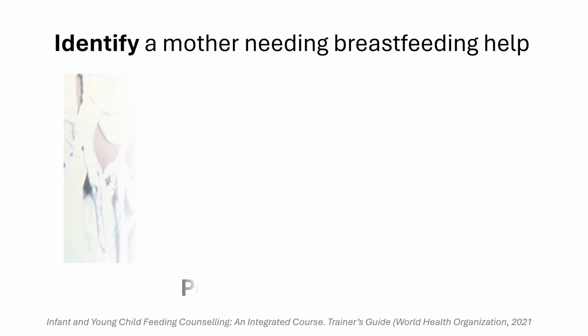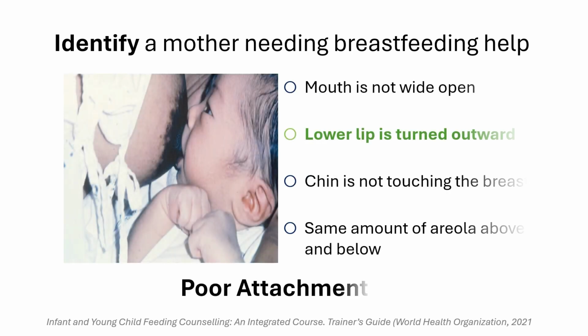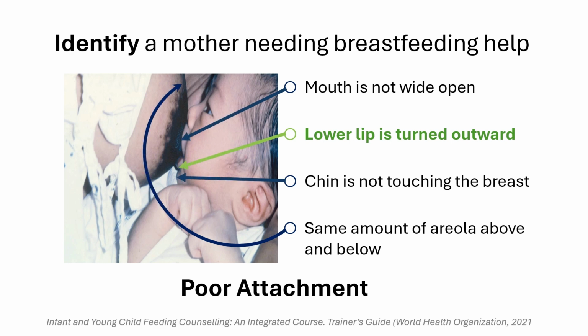This is another example of breastfeeding which exhibits several signs of poor attachment. The baby's mouth is not wide open and the lips are pointing forward rather than flaring outward. While the lower lip is turned outward, the chin is not in contact with the breast, which is crucial for a deep latch. Additionally, the areola is either equally visible or more prominent below the baby's mouth than above it, indicating a shallow latch.